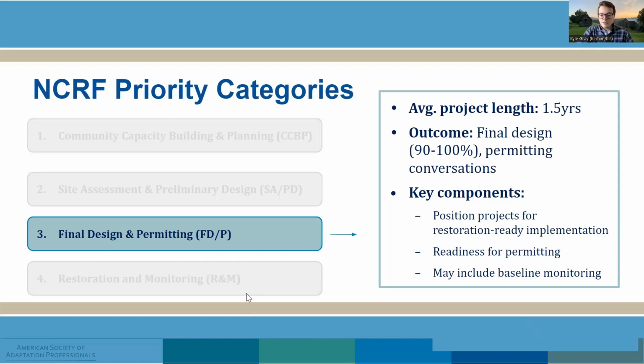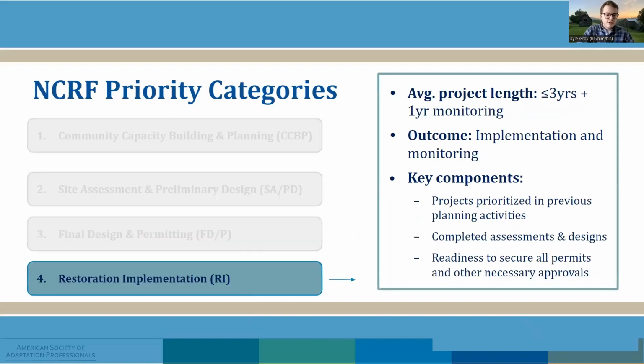All right, so next slide, we will talk about the restoration implementation. And this is the big one. This is the one that everyone's always excited about. Projects here can be up to 3 years in length, and they should also include an additional year of monitoring. So I mentioned that baseline monitoring before. You can collect that early data in the earlier phases, and then here you would collect the post-implementation data that you'd compare back to. The outcome here is implementation.